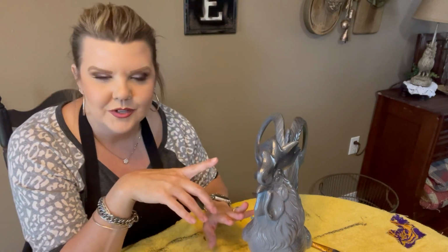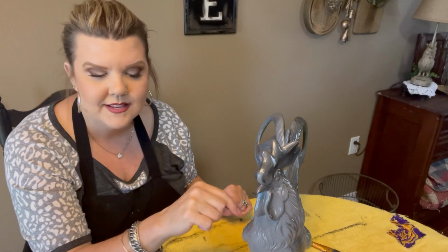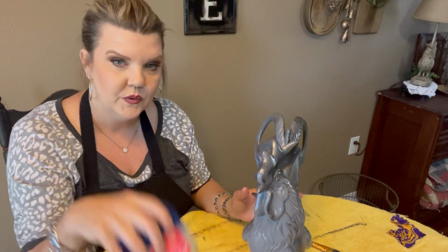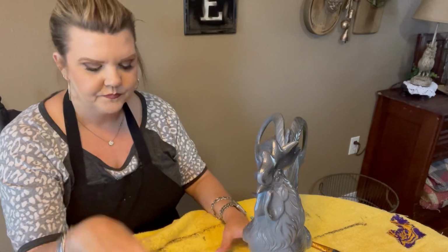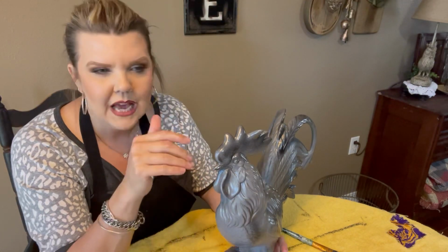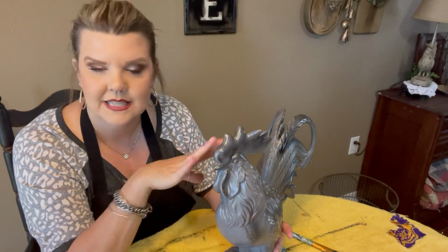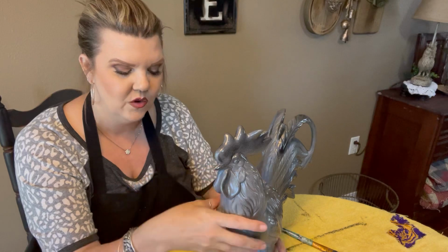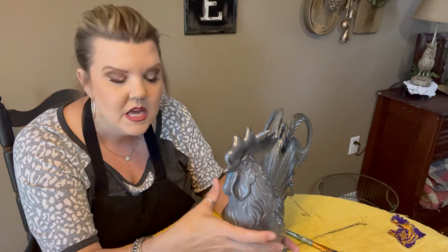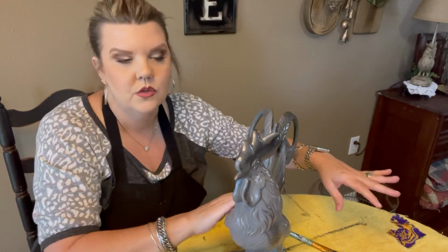I just take a paper towel and wipe it randomly where I want, where I want the paint to distress. So that is what I'm going to do next with the Vaseline. I'm only going to show you how I do the rooster. I'm not going to necessarily show y'all the hen and the bitty because it's the exact same technique and I don't want it to become redundant. So I'm just going to show you on just the rooster.